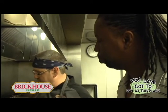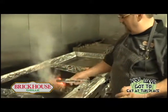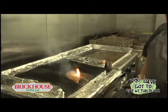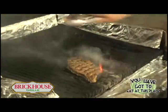One thing that's good about the ribeye is it's got enough fat in it, so if you cook it well done, it's still juicy and good. And cooking well done doesn't mean burning the heck out of it. It just means getting it just well done. I'm gonna flip it over. Beautiful. You got them diamond marks right there. Yeah. You see that? That's perfection.